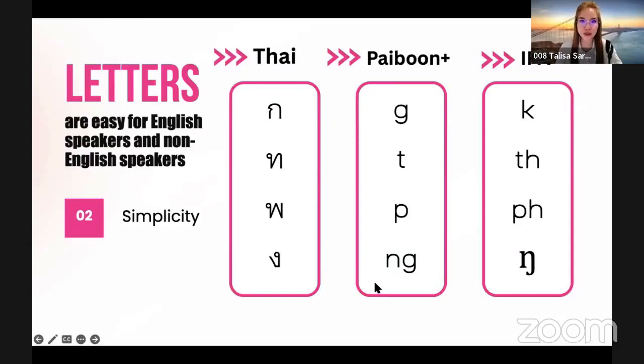I'm a linguist, but I'm not purely a linguist. I also consider practicality as well. So I feel like Paiboon Plus is more practical than IPA. If the goal for us is to enable the learners to pronounce the Thai sounds correctly, and not be too difficult for them to take in or remember the symbols and signs, I would vote for Paiboon Plus over IPA. But of course, IPA is accurate. No doubt about that.